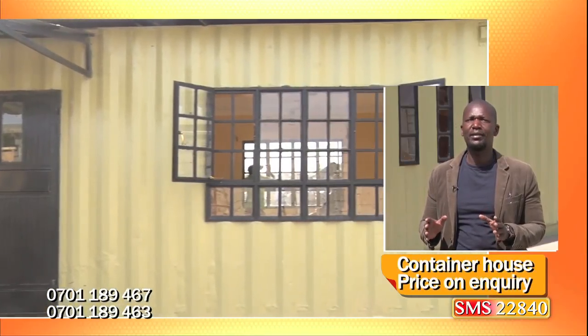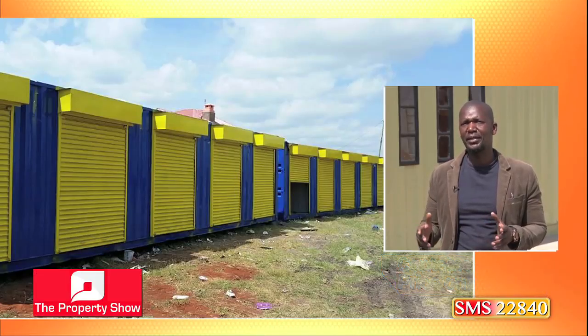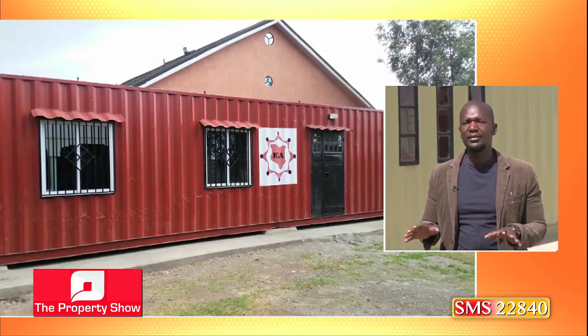Basically, why people prefer going for containers is the speed of delivery of the jobs. It is different from brick and mortar, which takes quite a while. A container takes a period of at most a month. It depends on whether there are any other complications; it takes a month and a half. But a basic house with a basic floor plan takes about a month.